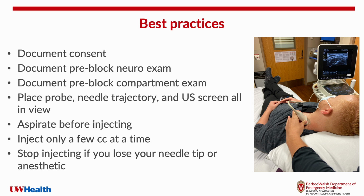You also want to set up your machine in clear view so that you can move your vision from the probe to the screen just by moving your eyes. I also think it's key to line up your body with the imaging plane of the ultrasound transducer. This will make it much easier to keep your needle in plane while you're doing your procedure.